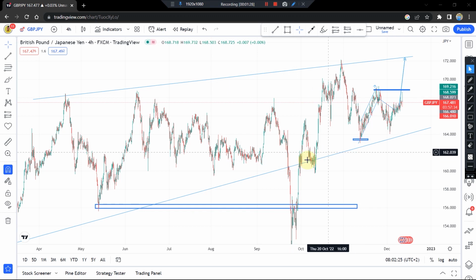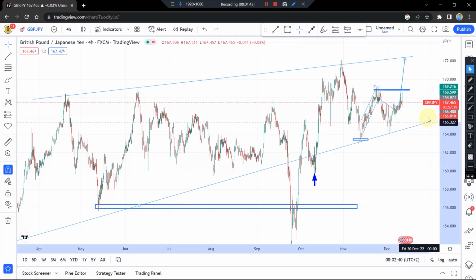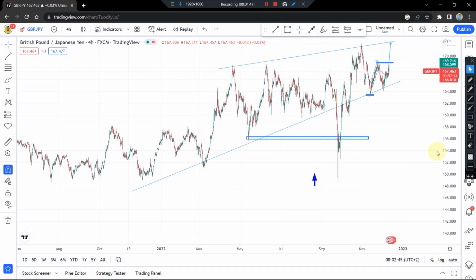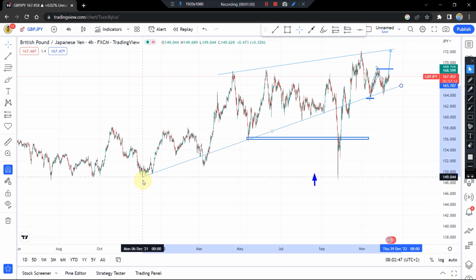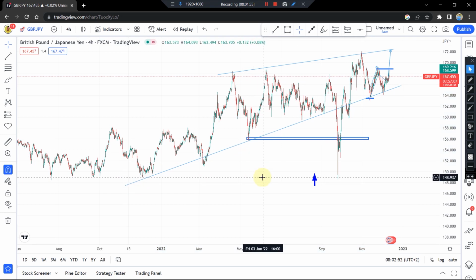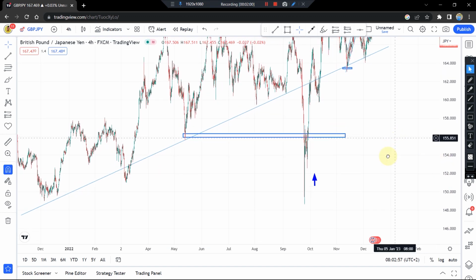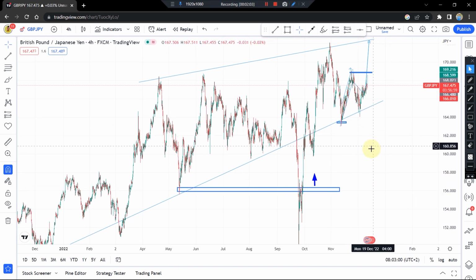So looking at GBPJPY, we can see that we were bouncing off this trend line right over here, going to the upside. Actually, I would have to adjust this trend line first to have these points around here. Obviously it's so important for you to draw these trend lines accurately, because any mistakes that you commit are going to really cost you a lot. So it's not good to just draw it randomly.